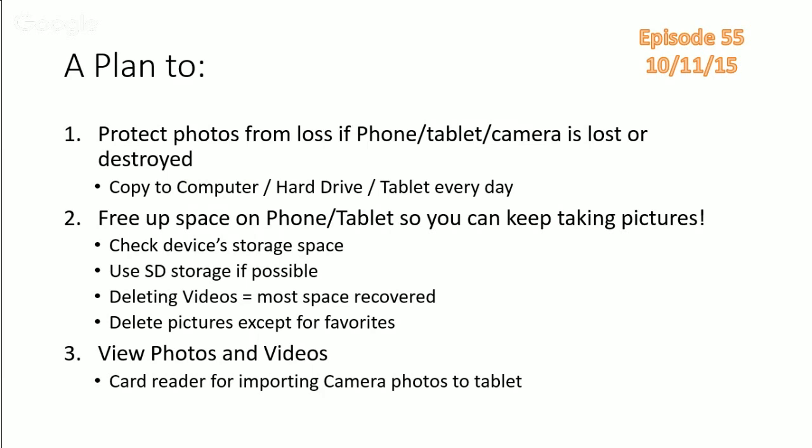Then you also need to be aware of the space available to you on your phone if you're using your phone for pictures. And you will have to delete pictures off of there if you need the space, because there's nothing worse than going to take that best picture and your phone comes up and says, sorry, can't do it, your phone is full. And thirdly, how to view your pictures, especially if you took them with some little point and shoot camera. You want to be able to put them onto a tablet so that you can view them.